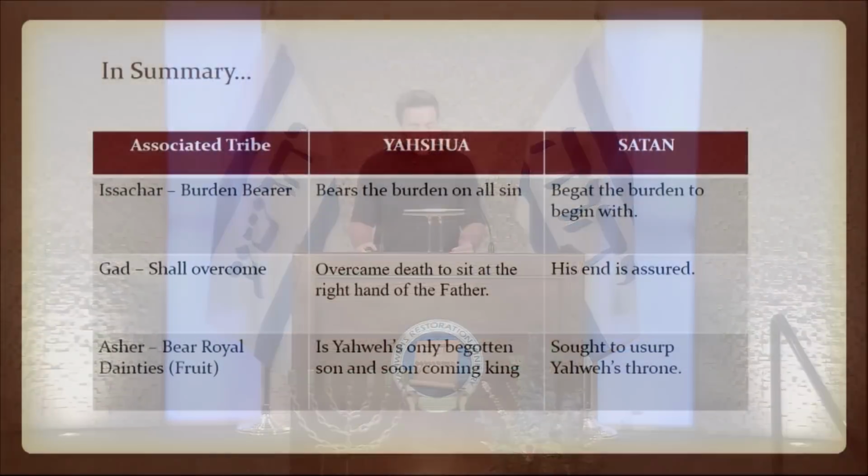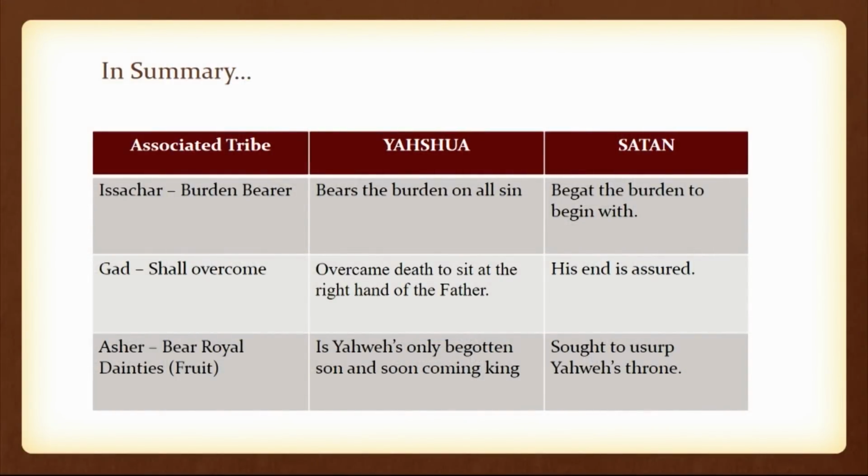Now, let's see. Next slide. In summary, the associated tribe, Issachar, the burden bearer. And I've kind of got it set up to where you can contrast the two. Issachar is the burden bearer. Yeshua bears the burden of all sin. Satan begat the burden to begin with. He was the father of chaos, if you will.